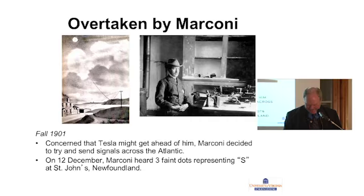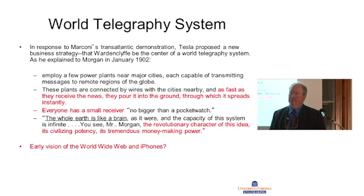So now, it's 1902. You have been scooped by Marconi, and you can sort of make kind of snide comments about Marconi, and that Marconi is not as smart or as talented as you are. But what, if you're Tesla, do you tell J.P. Morgan, most powerful financier in the world?